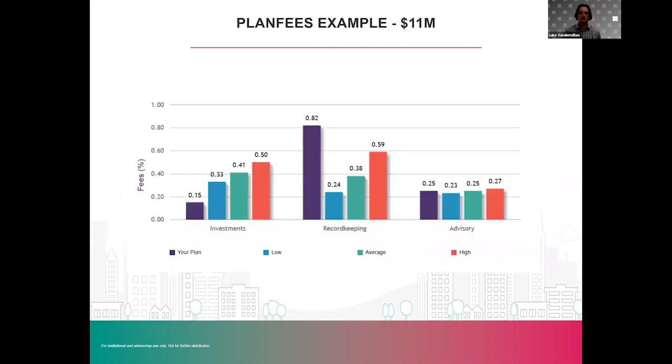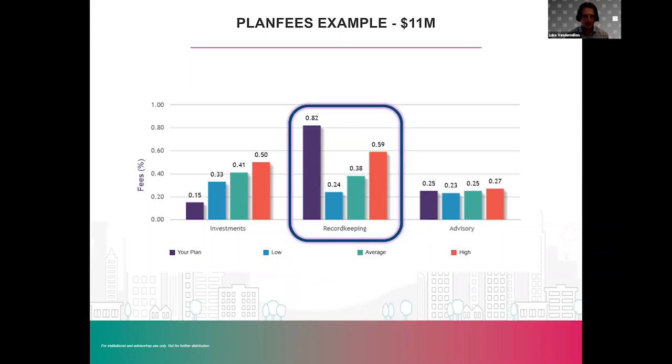So essentially, this advisor got their hands on the 408(b)(2) and was able to run the fees through Plan Fees Prism here. And one of the things that the advisor noticed here, you could see this is the plan in question here in purple. Record keeping fee of about 82 basis points. Okay, that's pretty out of whack.